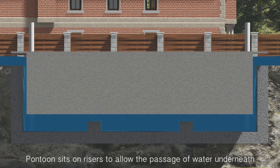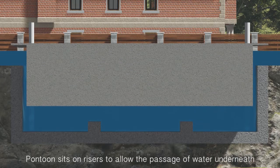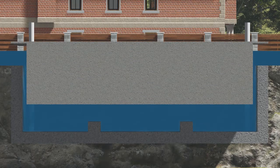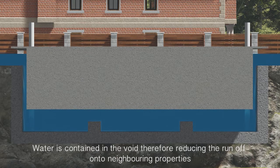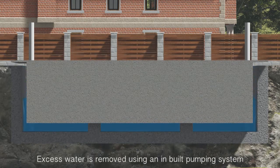In a flood event, water fills the void. The pontoon will reach a point of buoyancy and begin to gradually rise up with the water. An additional benefit of floodwater being contained within the void is that it naturally reduces the amount of water passing onto neighbouring properties. As the floodwaters recede, the pontoon structure gradually and safely returns to its original position.